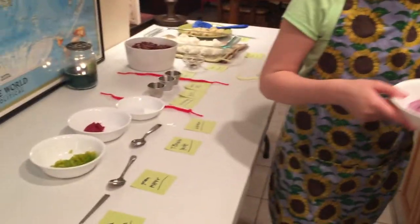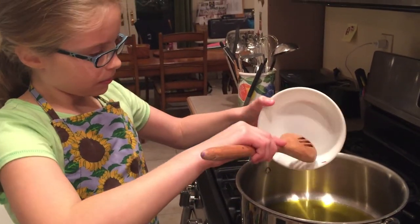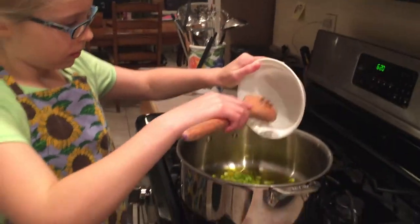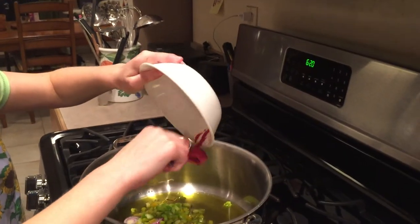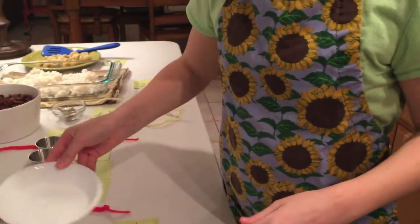Okay, so first you heat the olive oil in the pan. So first you take your red onion and you put all of it into the bowl. And then you take your green pepper, put that into the bowl. Tomato paste and put that in. And then you add some water.